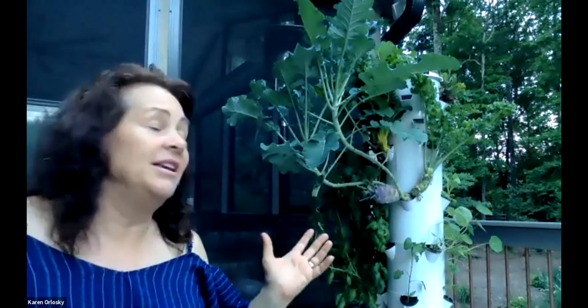Well, my joke is the tower garden grows despite me. I do fill it with a tonic every time, but a lot of times I forget to fill it with the pH. I have actually let it run out of water.